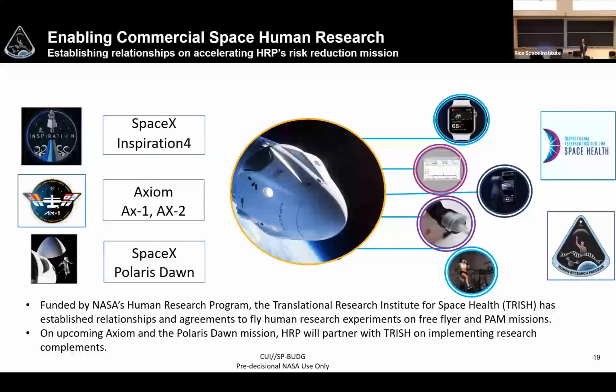The other very exciting thing for us is the dawn of the commercial space industry. So of course, SpaceX has been flying now. They've been flying our crews, but they're also now flying private citizens. You probably saw the Inspiration 4 mission a few years ago with the first private crew. And now the next mission SpaceX is going to fly is Polaris Dawn. And these are missions that do not dock to the ISS. They're not professional astronauts, but it's really expanding the pool and expanding the access to space.